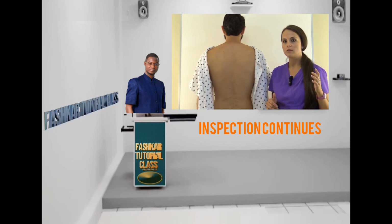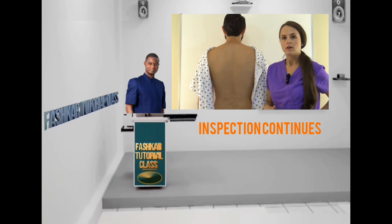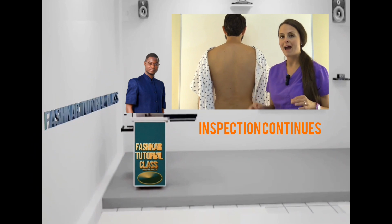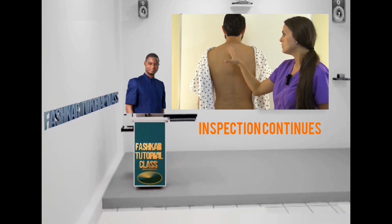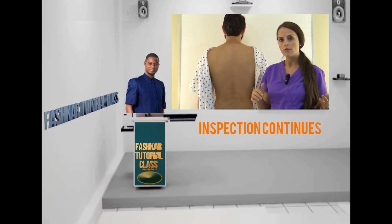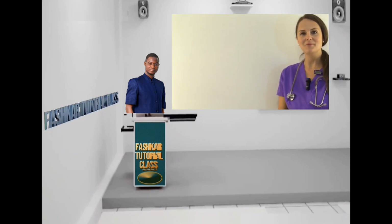So that would really be concentrating on the backside area, on the coccyx, because that's where a lot of breakdown happens, and on the back of those heels, if you couldn't see it whenever you were assessing the feet. And also, if you hadn't already, you could listen to the lung sounds as you have the patient over on the back. Okay, so that wraps up the nursing head to toe assessment.